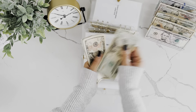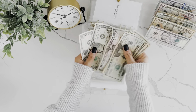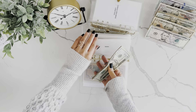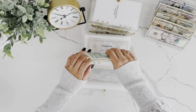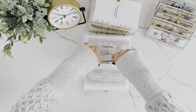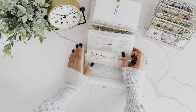So now kids has 20, 30, 40, 45, 50, 55, 60, 65, 70, 71, and 72. And once this envelope reaches $100, I'll probably stop stuffing it and just try to keep that balance at 100. So if we spend out of there, then I'll stuff it again.